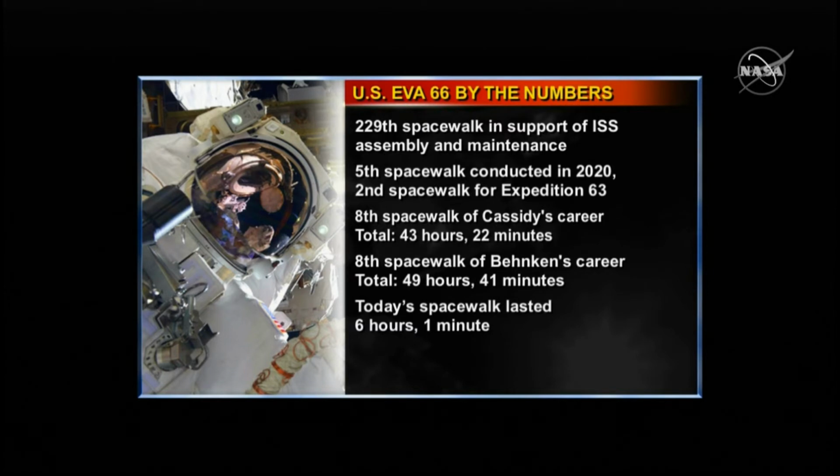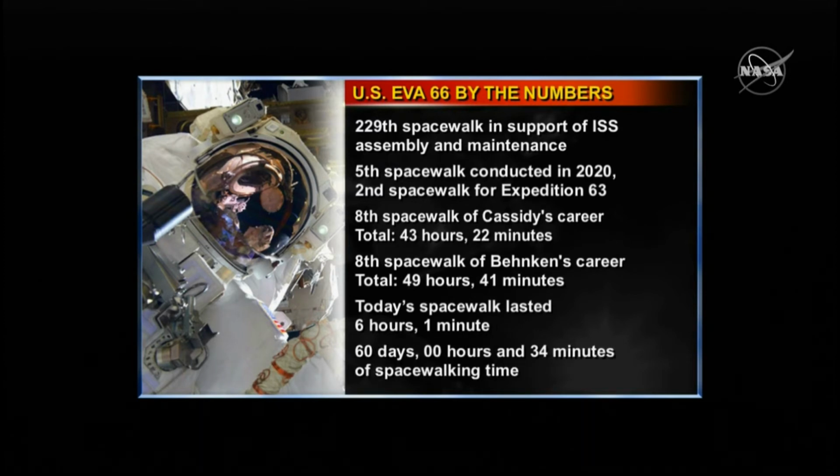Today's spacewalk began at 6:13 a.m. Central Time, ending at 12:14 p.m., for a 6 hours and 1 minute duration. And the crew lock is about equal to zero.